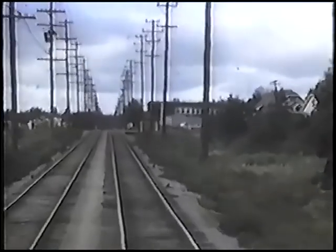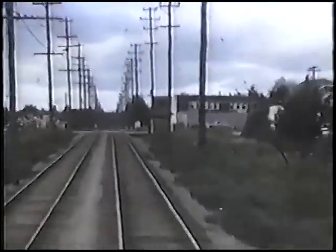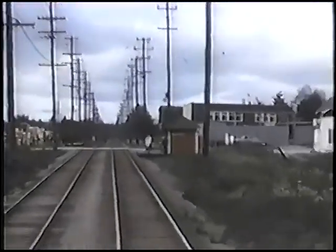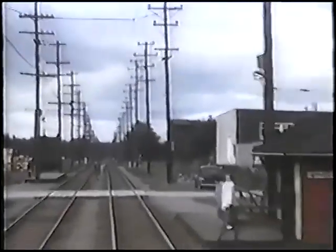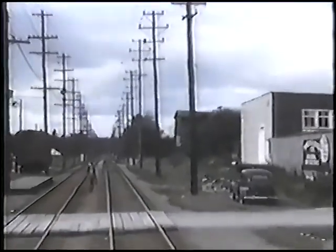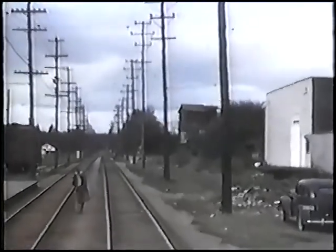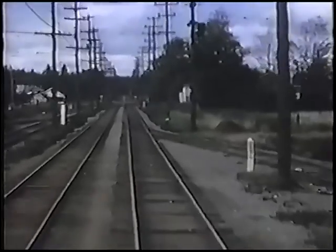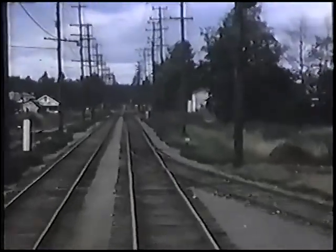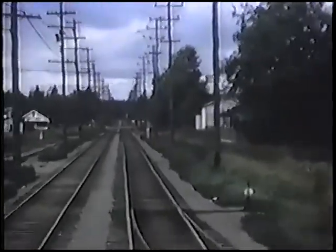Now we're coming up to McPherson Station. On the left-hand side was a big cannery where they used to can fruit and vegetables, and they've just completely torn it all down now, and it's all brand new, nice condominiums. Heading towards Royal Oak Station.